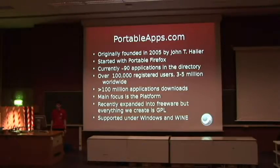We've recently expanded into freeware as well, so this being FOSDEM, it is the free and open source. So we do freeware, and we're probably quite unusual here in the fact that our main platform is Windows, but we actually fully support Wine as well. If you've got any Linux developers who would like to help us become more platform neutral, I'd love to talk to you at the end, and I'm sure we can sort something out.